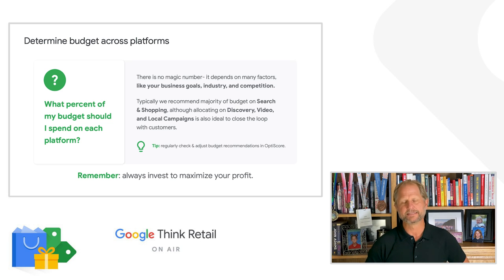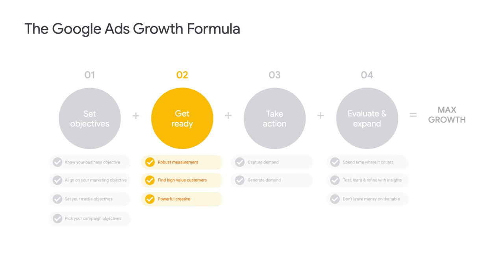Typically, for online sales, we recommend you spend the majority of your budget on search and shopping, which have the biggest impact when potential customers are searching for your products, whether they're doing research, comparing prices, or ready to buy. Then use discovery and video and local campaigns, if those are applicable, to close the loop with customers and maximize lifetime value. This can vary greatly based on your business goals. Now that we've covered our objectives, let's take a look at the next step in the formula.